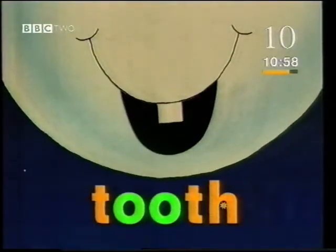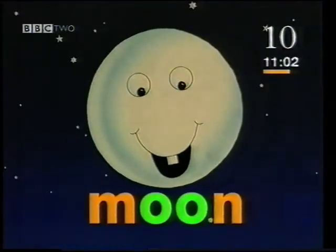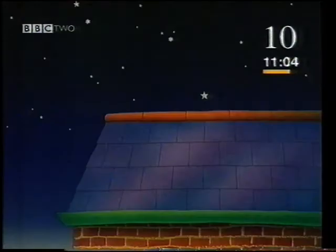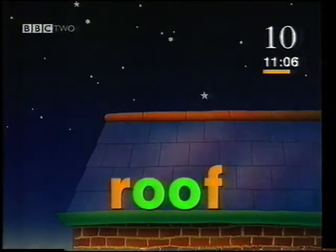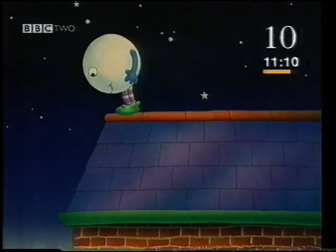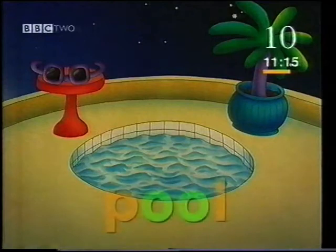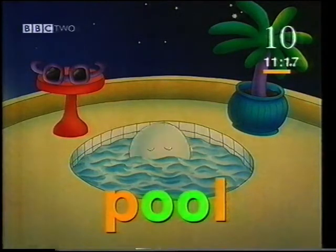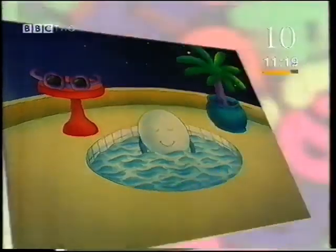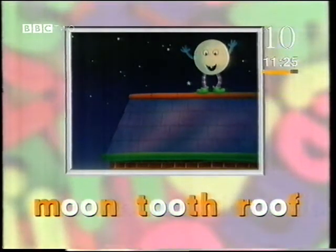Tooth. Moon. Roof. Pool. Moon. Tooth. Roof. All these words have today's oo sound in the middle.